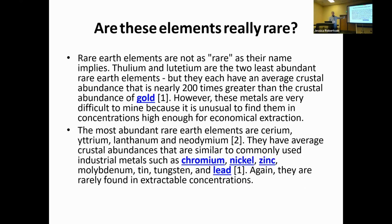We've already talked about this, so we don't really need to go into it any further. Rare earth elements are not really rare. As a matter of fact, they're 200 times greater than the crustal abundance of gold. So gold is rarer than most of the rare earth elements. The problem is they're hard to separate. And we've already talked about that.